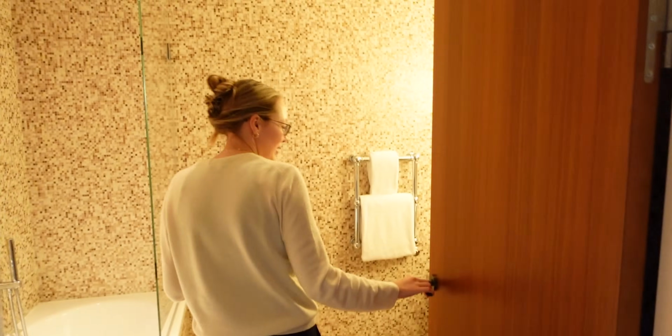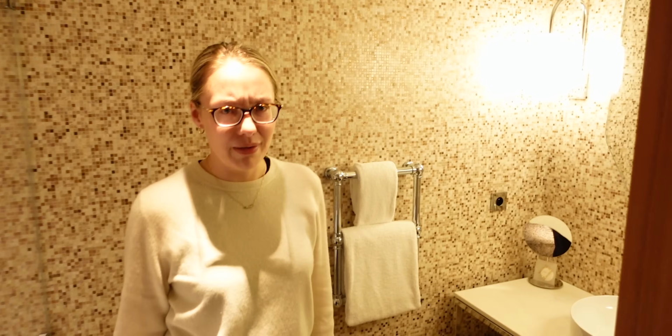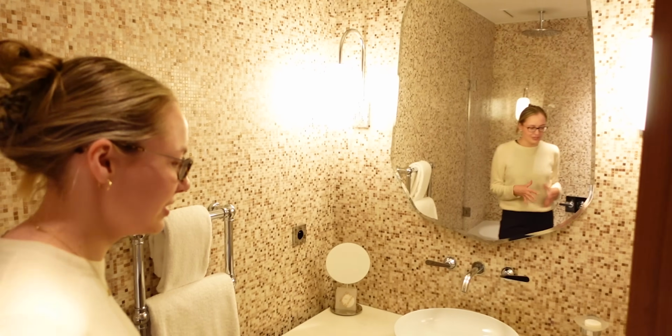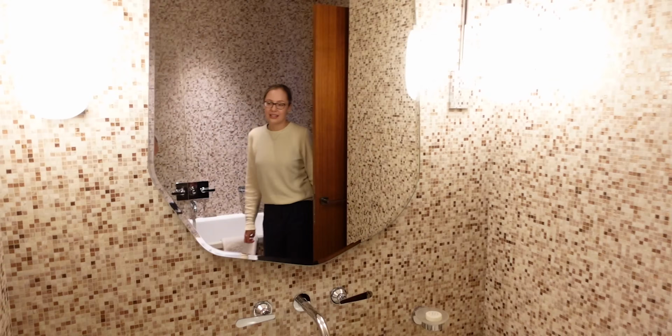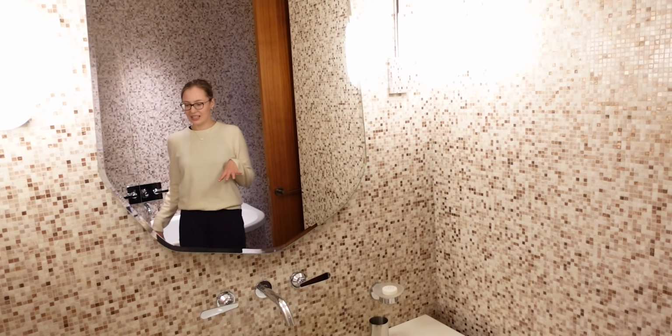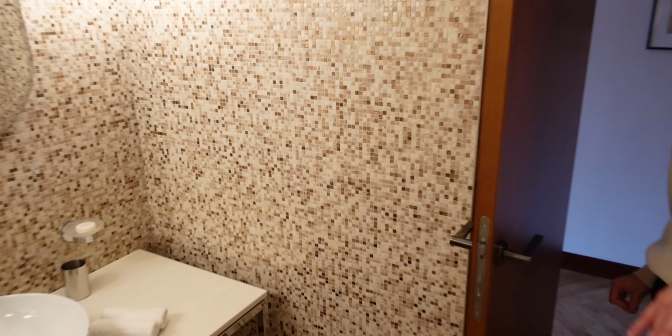Ooh, it's a very nice, very big bathroom for such a central hotel. So we've got a lovely bath, we've got a lovely mirror. Ooh, very nice and relaxing. I like the decor. It's modern, chic, but a bit 70s. The tiles are a little bit 70s, and some of the art. So it's really cool.